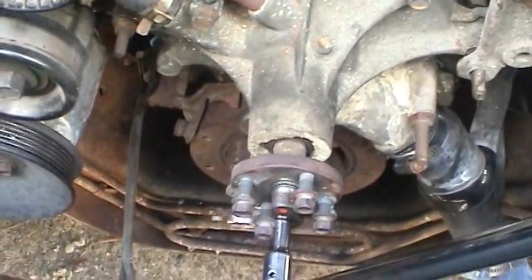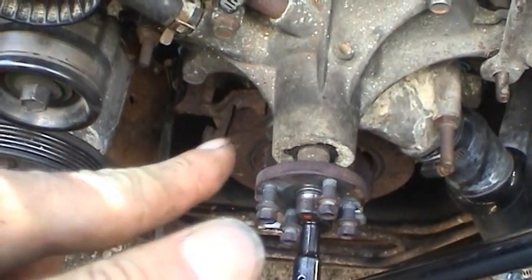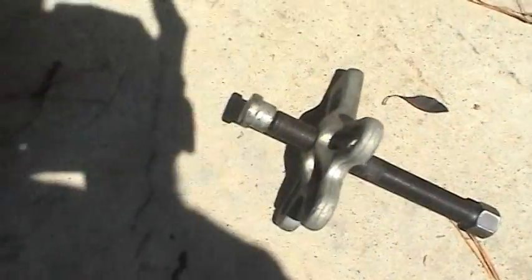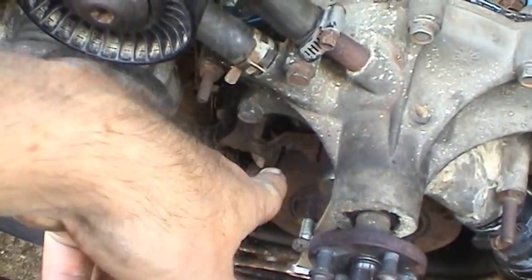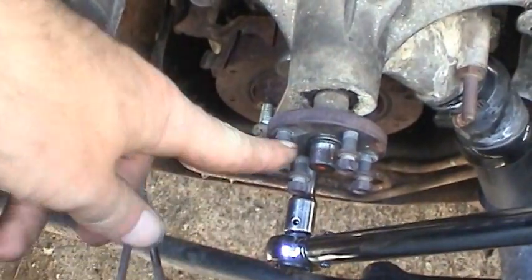And now I'm just working on the crankshaft vibration damper. And that's actually a lot easier to get on than it is to get off. To get off, you got to have a special puller similar to this one. This is a nice one. Mac Tools. Can't go wrong with that. But to get it on, you just basically lubricate the outer surface so it doesn't rub against the new crankshaft seal, and you tighten down the bolt.